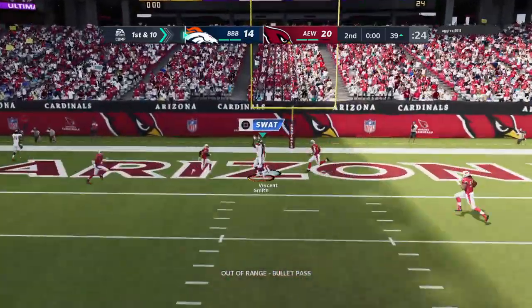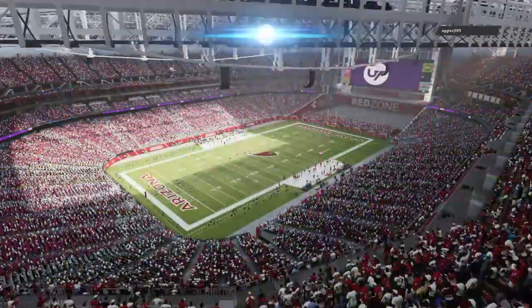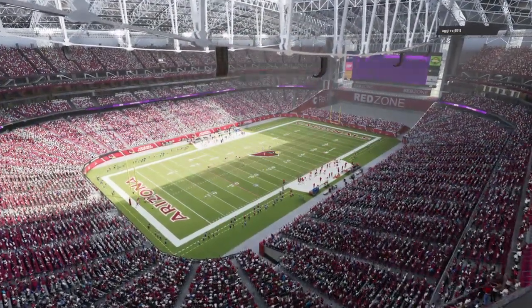He lets this one fly toward the back of the end zone. Back of the end zone, could he get his feet down? No, it's incomplete. First half in the books.